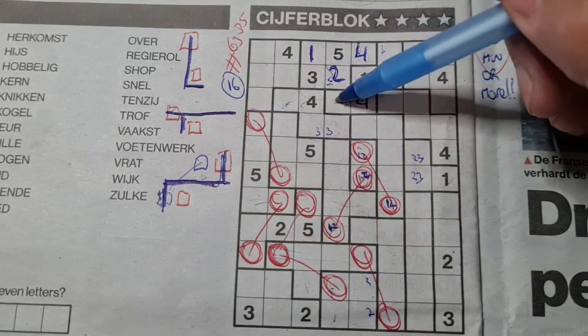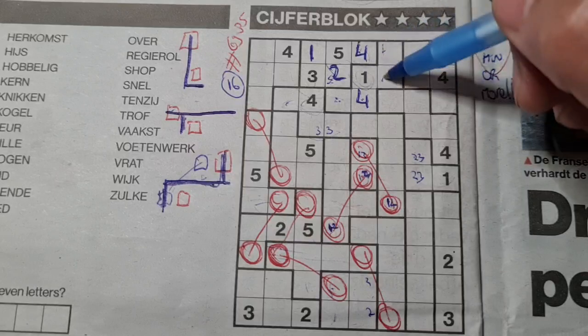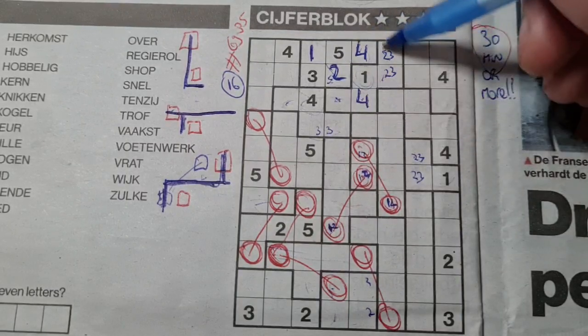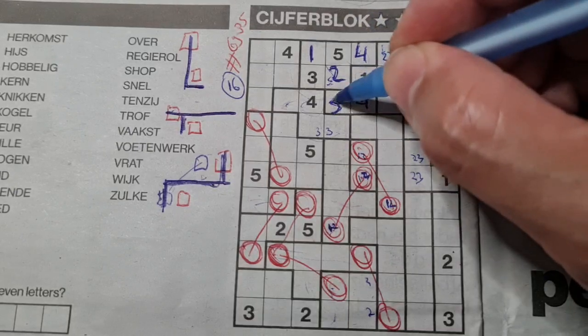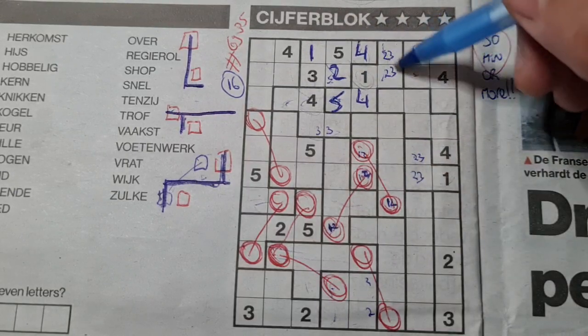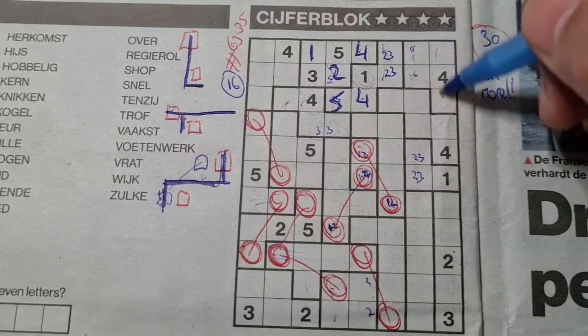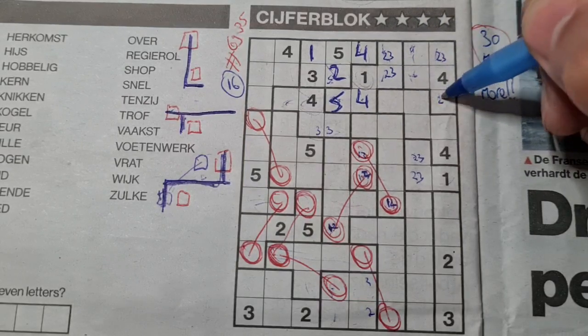This box can be 2, this box can be 3, so 2 and 3 goes in those two boxes as a pair, 2 and 3, 2 and 3, so 1 is left in this W area shape for number 5. These two boxes can be a 2 or a 3, we have a double 2 there and double 3 there, so the 2 and the 3 goes in those two boxes as a pair.